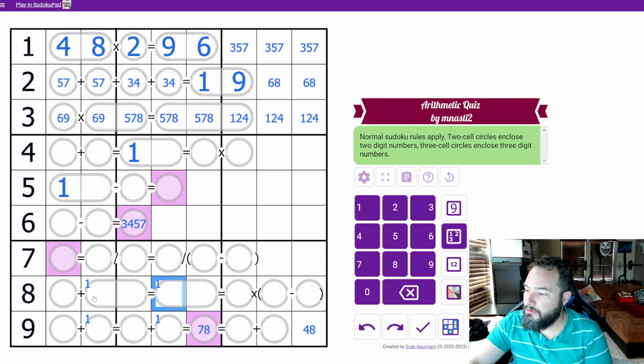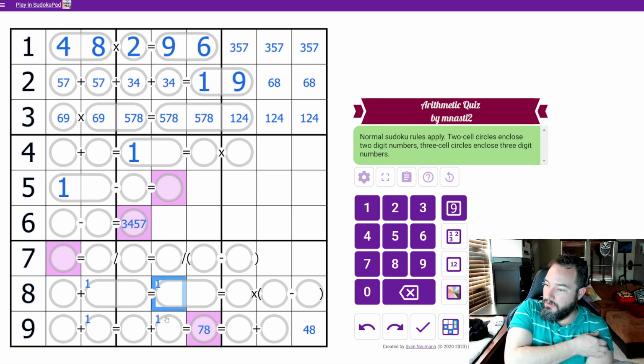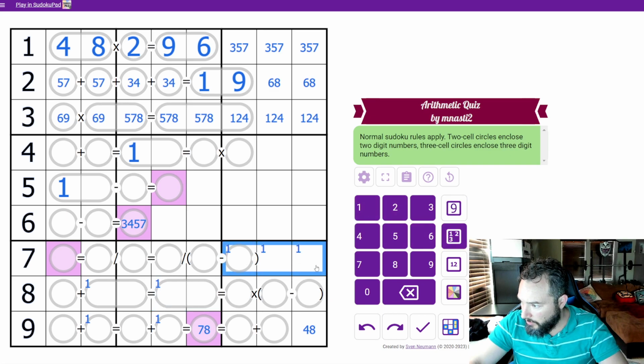This one's pretty cool because we have 2 digits right here, and this one has to be higher than this because this is a plus, like double digit plus this equals this. We can't have the same number here. So this has to be a 1. Because we know that the ones have to go right here somewhere, right? We know that there's a 1 here. So that means there has to be a 1 either here or here because of this right here.